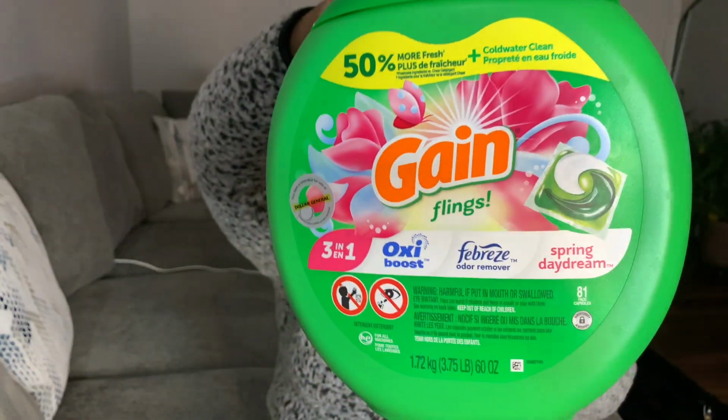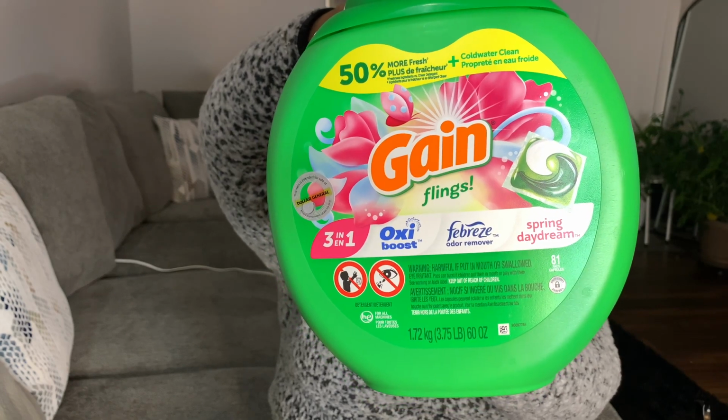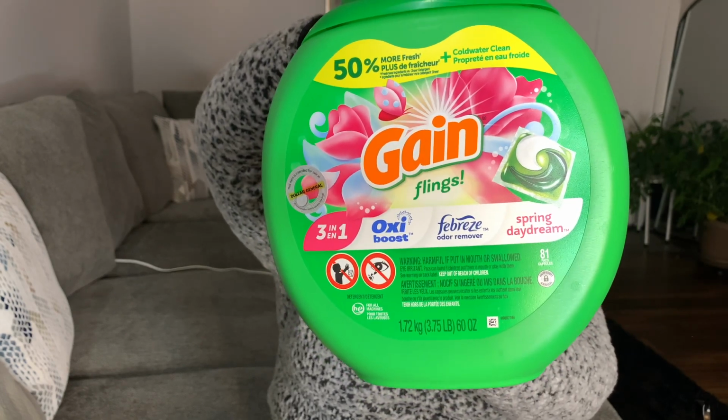I just knocked a bunch of stuff over. The last 3 things are all laundry related. First thing is my pods. These are the Gain Flings. This one's in Spring Daydream. This came out of my stockpile.